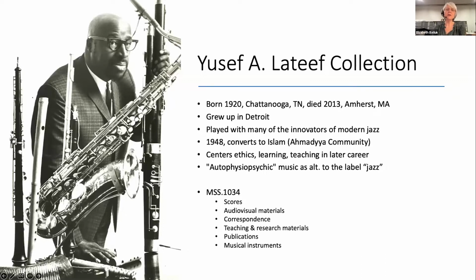One of the musicians who worked with Dizzy Gillespie in his early years as a performer was Yusef A. Lateef, who was born in Chattanooga, Tennessee, and died in 2013 in Amherst, Mass. Lateef moved from Tennessee and grew up in Detroit, where he met many of the innovators of modern jazz and played with them. In 1948, he converted to Islam, and in his later career, he really centered his activities around ethics, learning, and teaching. He was a very important pedagogue, and many of those papers and manuscripts related to that activity are in the papers that we have in the Lateef collection.